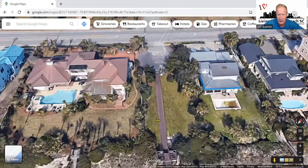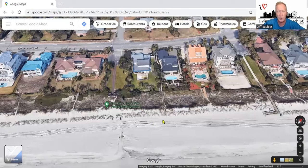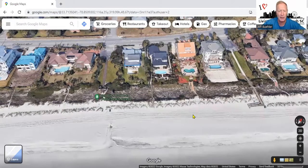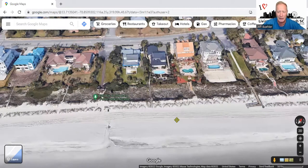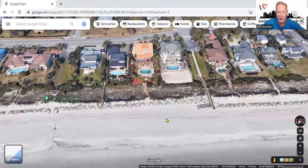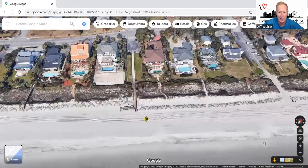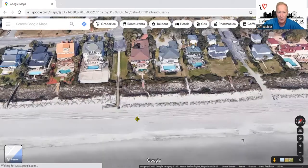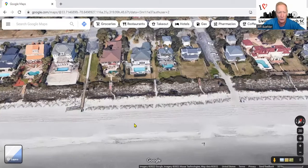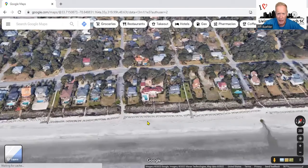So this is the section where the locals will come. If you want to go to the beach, I hear it all the time, people say, oh, Myrtle Beach is just too crowded. Well, that's probably because you were in downtown Myrtle Beach, staying at the Patricia Grand, or some hotel in Myrtle Beach where you were blanket to blanket with people, right? But if you come down here on any given weekend, this is where you're going to find locals, and we're all spread out. All right, so we're going to zoom out of there.